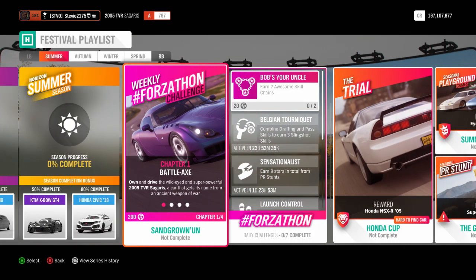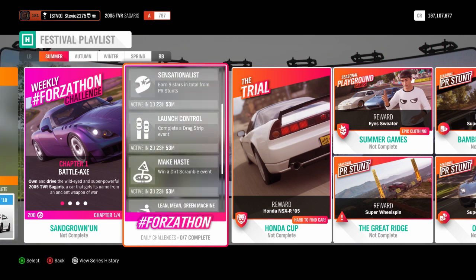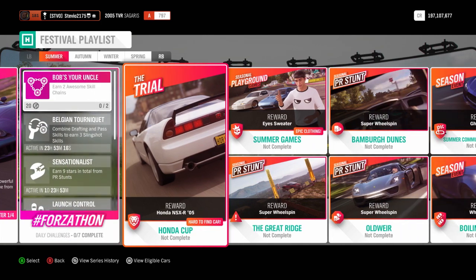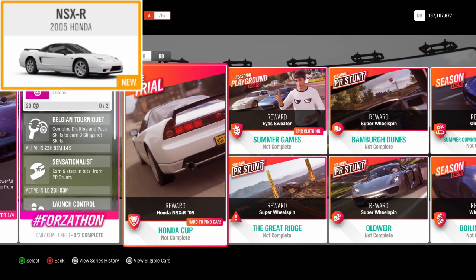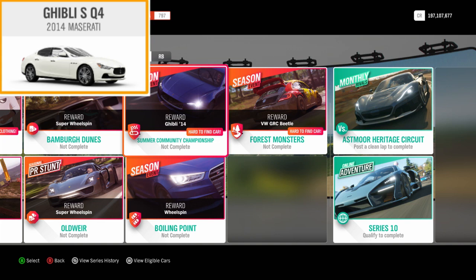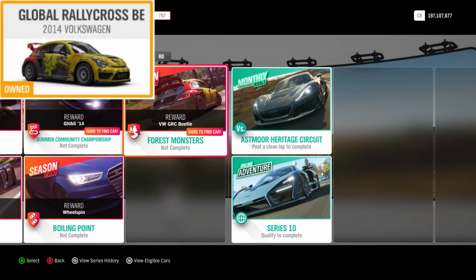So this week's Forzathon, the weekly challenge, is going to feature the TVR Griffith. I already started covering this before the summer season got here, so we're going to finish that up after I'm done making this particular video. We got daily challenges here, nothing too crazy. Kangaroo skills, been a while since we've seen those. The trial, that's how we're going to win the Honda NSX-R 2005. I believe that is a wheel spin exclusive car. And then if we move over here, we got the Ghibli, the 14, I believe, another wheel spin car. Correct me if I'm wrong, I'm not 100% sure on that one. And then the VW Beetle, that is for sure a wheel spin car, I know that.